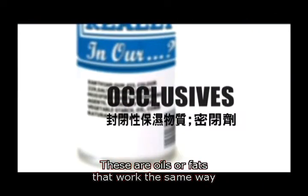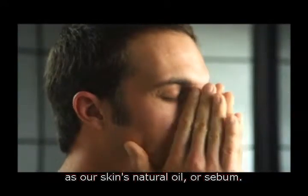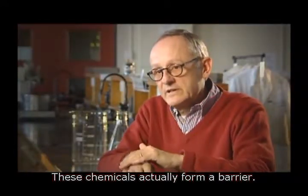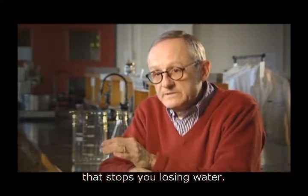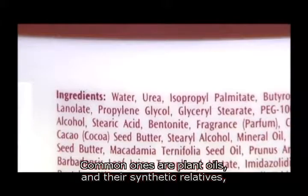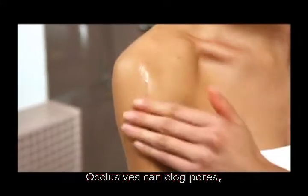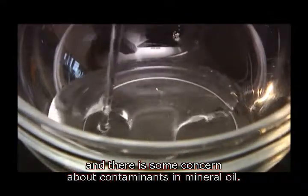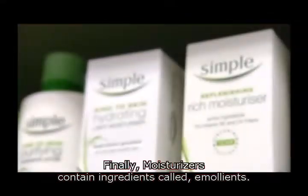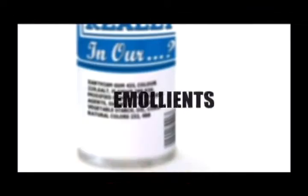These are oils or fats that work the same way as our skin's natural oil or sebum. And these chemicals actually form a barrier. They're a sort of waxy barrier on the surface of the skin that stops you losing water. Common ones are plant oils and their synthetic relatives, petrolatum and mineral oils. Occlusives can clog pores, and there is some concern about contaminants in mineral oil. More on that later. Finally, moisturisers contain ingredients called emollients.